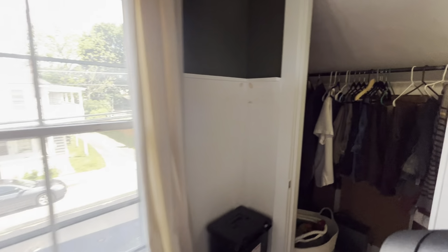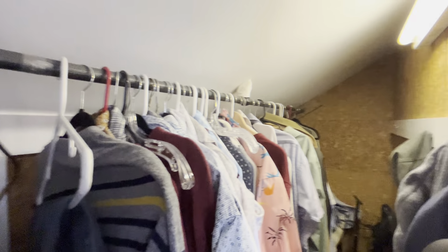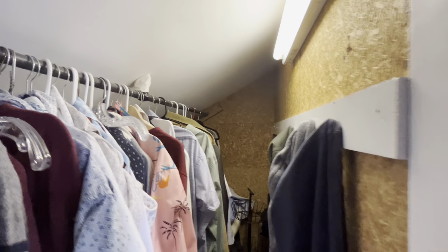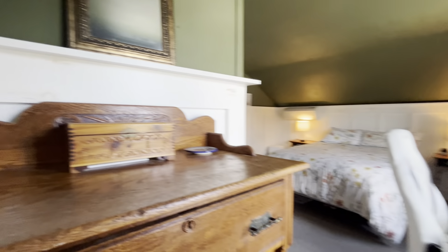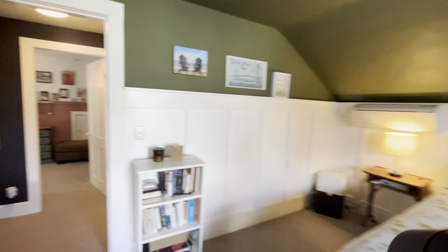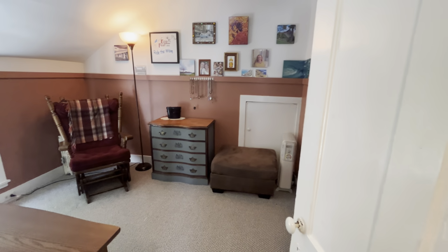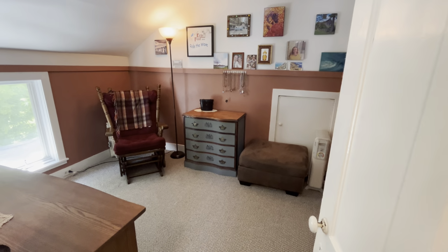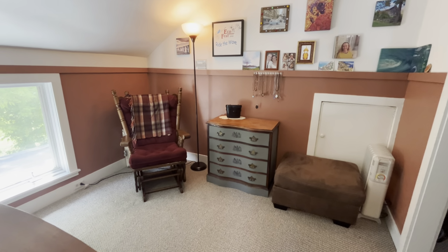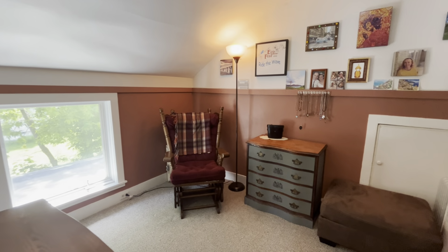There is a walk-in closet. See a step in here, and it goes way back. So lots of storage space. And then I'm gonna go straight and show you the other bedroom. So this is bedroom number 3. They don't have a bed in here. It's just the 2 of them. But this is meant to be a 3rd bedroom.